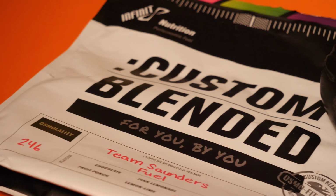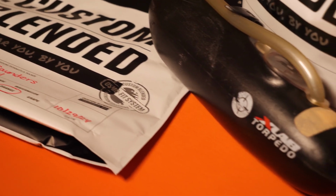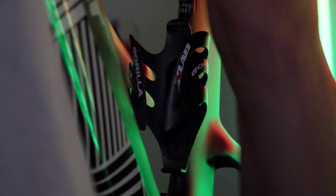For about the last 5 years, I've been using this same nutrition setup, and I have found that that works good for me. I will have custom Infinite Nutrition in my X-Lab torpedo bottle. With that torpedo bottle, I will have a 2.5 hour mix of Infinite in the 26-ounce torpedo bottle. That will be in between my arms. On the down tube of my bike, I will have just a generic sports bottle full of water.